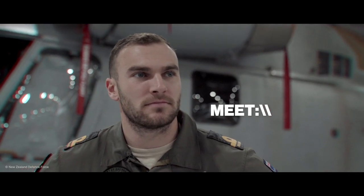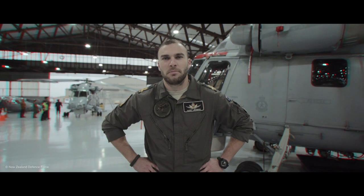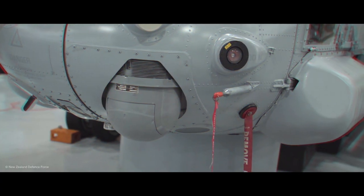So my name is Sub-Lieutenant Harry Jennings. I'm a flight observer on number 6 Squadron. Being an observer is pretty much the mission commander for the aircraft. You're kind of the key link between the aircraft and whatever ships are in your task group that you're working with. There's a bunch of sensors on the aircraft that the observer is responsible for.